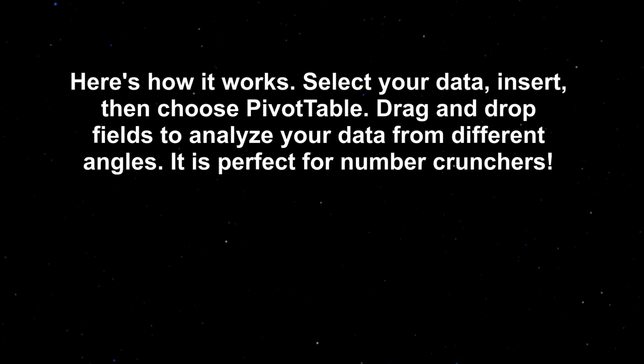Here's how it works. Select your data, insert, then choose PivotTable. Drag and drop fields to analyze your data from different angles. It is perfect for number crunchers.